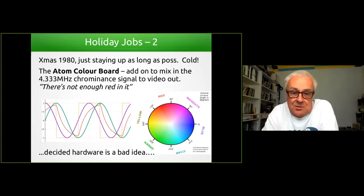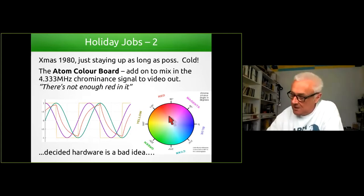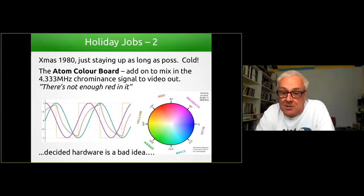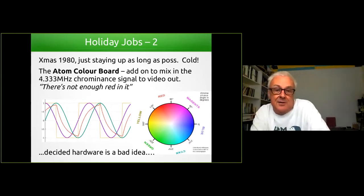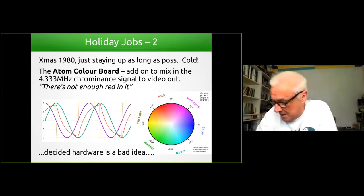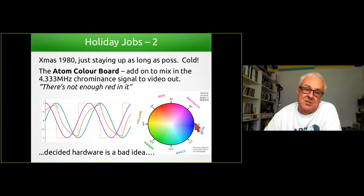Now, just a brief diagram that I dredged up for talking about this. You know, in colour TV, this is analog colour TV, because it has to be backward compatible with analog black and white TV. The colour signal is carried on an extra little carrier that doesn't interfere with anything else. It's fast enough that a black and white TV just ignores it. And the phase of this 4.333 megahertz chrominance signal is what determines the colour. So it's on a phase diagram that runs from 0 degrees in phase with some nominal start of the scan line, which tells you where 0 degrees is.